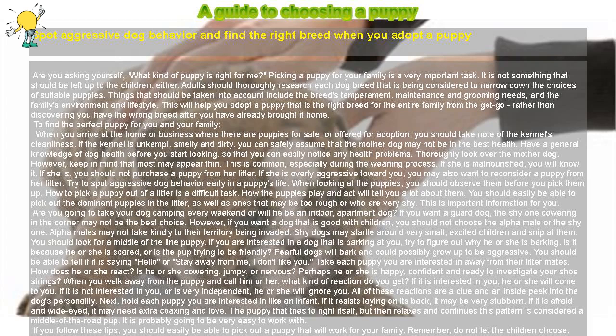It is not something that should be left up to the children, either. Adults should thoroughly research each dog breed that is being considered to narrow down the choices of suitable puppies. Things that should be taken into account include the breed's temperament, maintenance, and grooming needs, and the family's environment and lifestyle. This will help you adopt a puppy that is the right breed for the entire family from the get-go, rather than discovering you have the wrong breed after you have already brought it home.